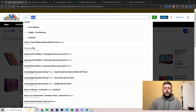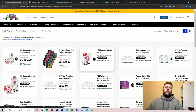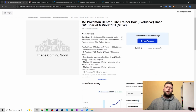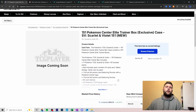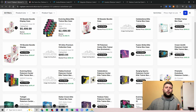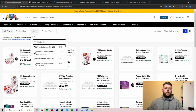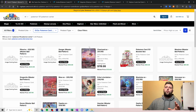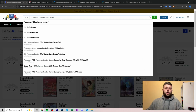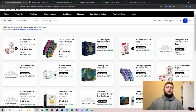When you look at something like the Pokemon 151 ETB, I don't know if it will come up straight away here, but if we go like this, and then here we go, Pokemon exclusive, we've obviously got that now coming in at a whopping $555 for the case. I was going to say it's definitely not that expensive, but if we're looking at the ETB for just the single, we'll go set line, oh, it's right at the top, beautiful. We then have a look, so we go Pokemon 151 Center, and then we go ETB on that, and then we go set line again.